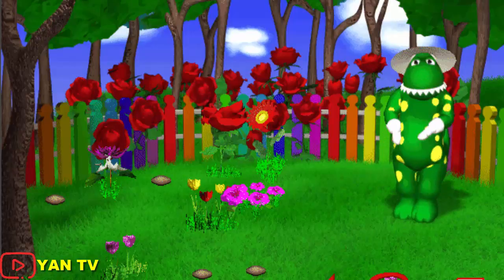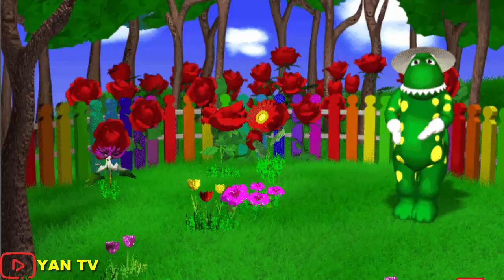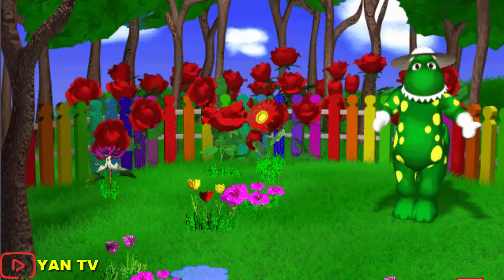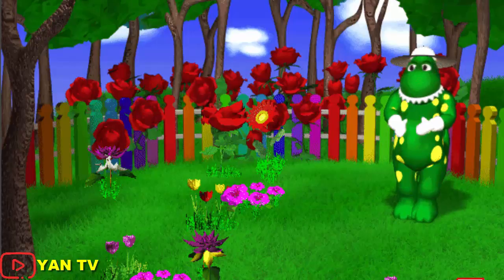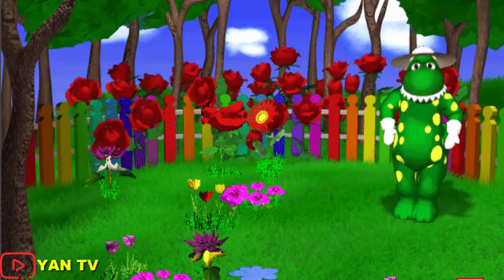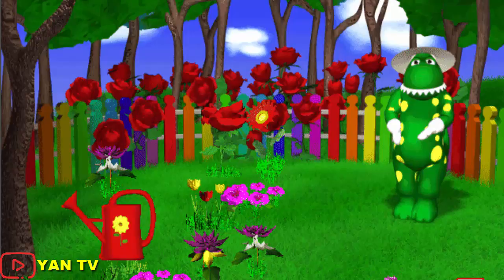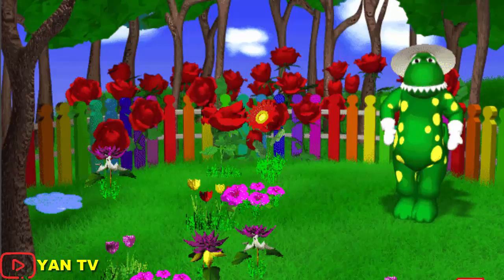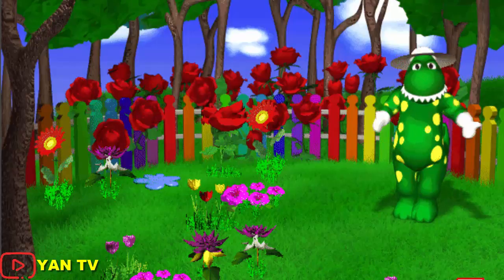Five seeds. Wow, this is getting very tricky. Look very closely. My favourite type of flowers. Great watering. Those flowers look good enough to eat. Try again. Water somewhere else. Great job. Watch those flowers grow. You watered the seeds so well. The flowers make my garden look wonderful. Great job! Watch those flowers grow.